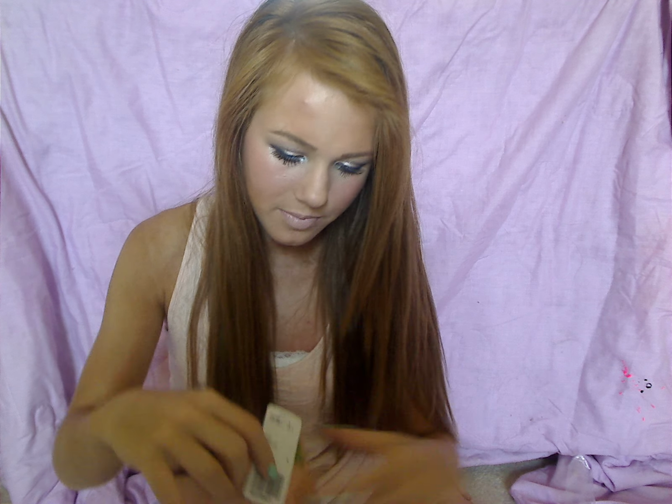Next thing I got were these shorts. Okay, I've got a pair of high-waisted shorts. I will show you them. And, oh, look, while we're at it, why don't we make some more trees? Okay, so they look like this.